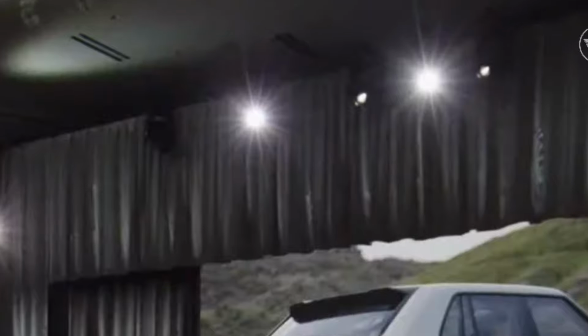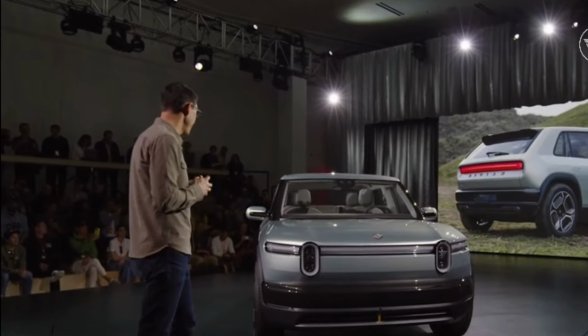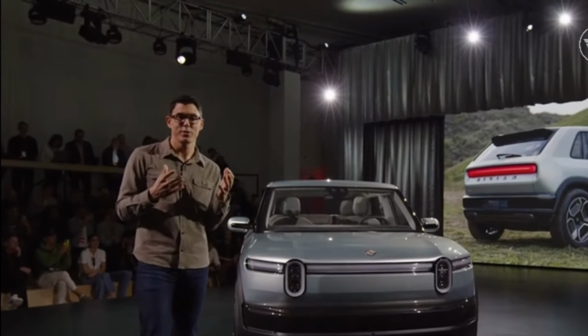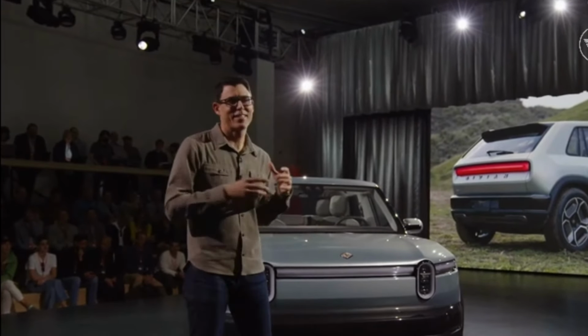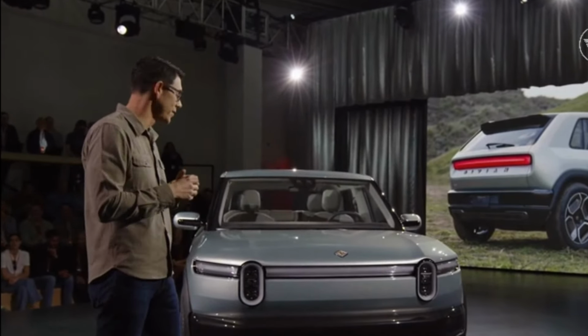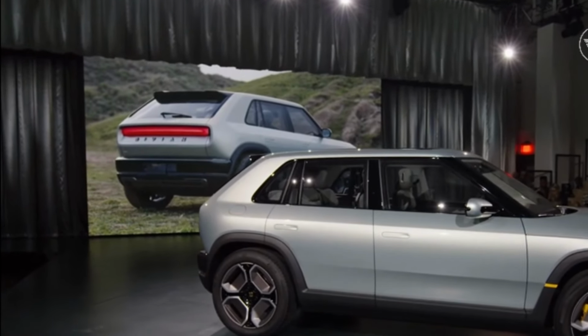It takes the package of R2 and the platform, it shrinks it, it puts it into our take on what is a crossover. And it's a vehicle that's almost hard to define what it is, but it so beautifully captures our brand, it captures what we represent as a company. It's dynamically incredible, the shorter wheelbase, the tighter dimensions, really enable it to be something that's maneuverable and drivable.